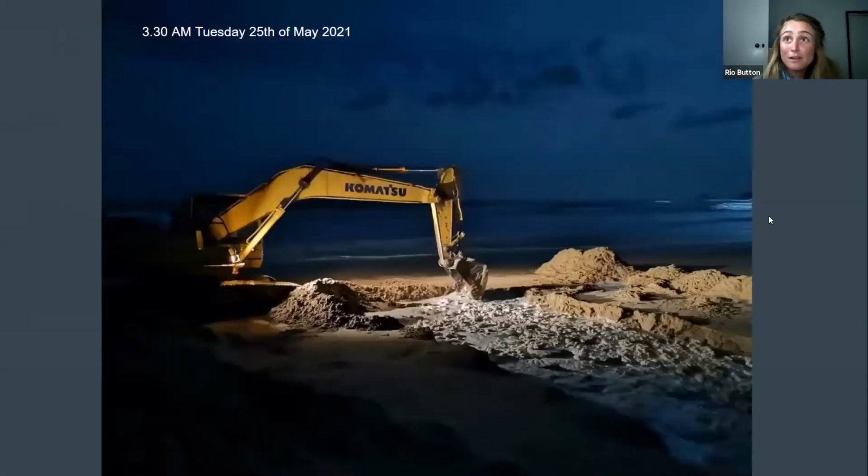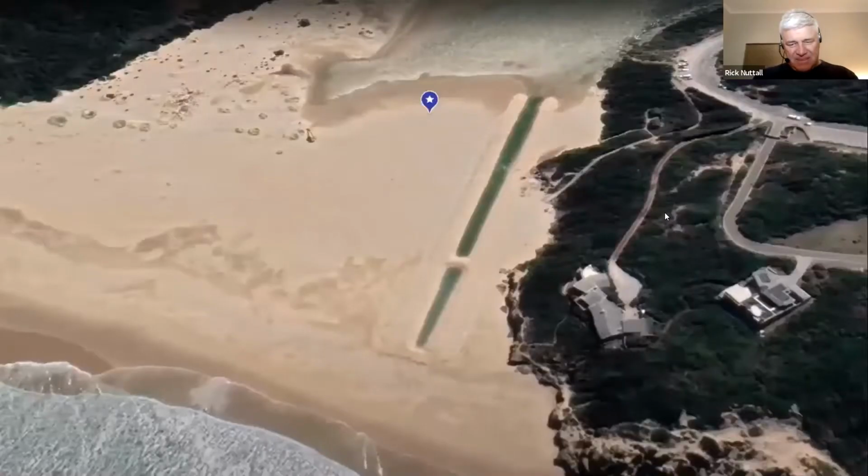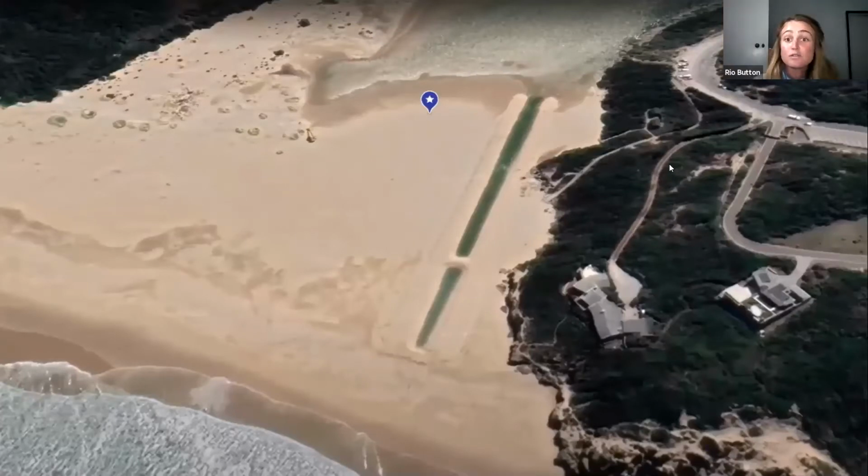So at 3:30 a.m. on Tuesday, the 25th of May this year, after many months of watching and waiting, the big excavator rumbled into life, gouging the last bit of sand that separated Swartvlei estuary from the sea. Sandparks had dug a preparatory channel months before. You can see it here, and this reduced the time it took them to open the mouth from 10 hours to just 45 minutes.